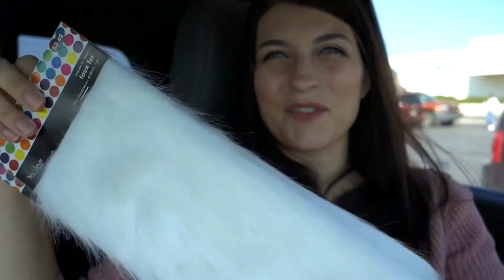And then I bought these two little fur felt pieces. I'm not sure if you can see that or not. But we're going to try to see if I can put those on her pants of some sort and see if we can maybe make some sort of, I don't know, some feet. I'm not sure if I'm going to use these or not, but anyways, that's what those are.